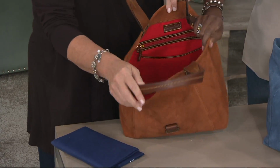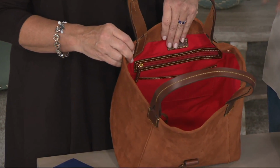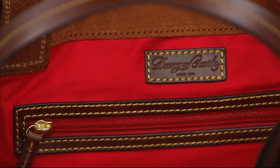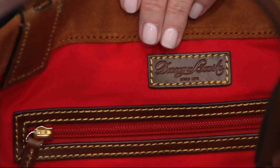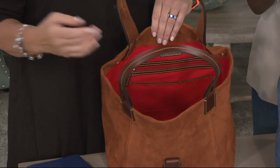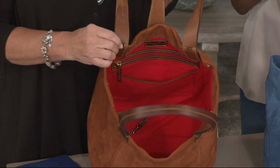You know who needs this? All the teachers. Carry your papers, your lunch will fit inside of that. You can put everything that you need to carry back and forth to school in this bag, or real estate agents. You need that professional tote bag. You carry your work papers, your filings, brochures. That's perfect for that.